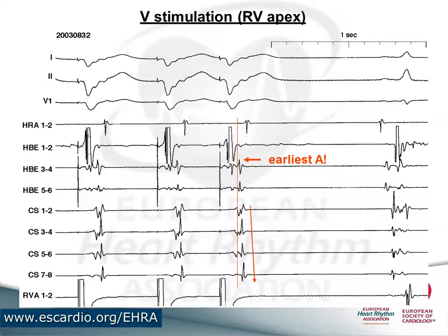But you can also see, which is actually quite interesting, that normally, if you would think this is AV node conduction, you would think that the proximal coronary sinus would be activated first. And here we have the distal coronary sinus, or maybe 3-4, being also quite early activated. And actually, the V and the A is already fusing here. But funny enough, the A is still the earliest in the His. Okay, what do we do?